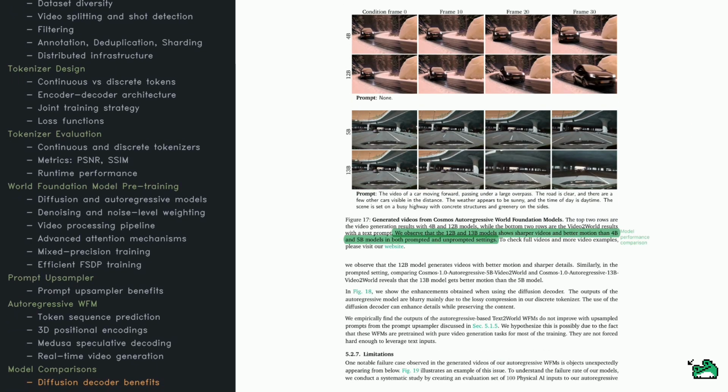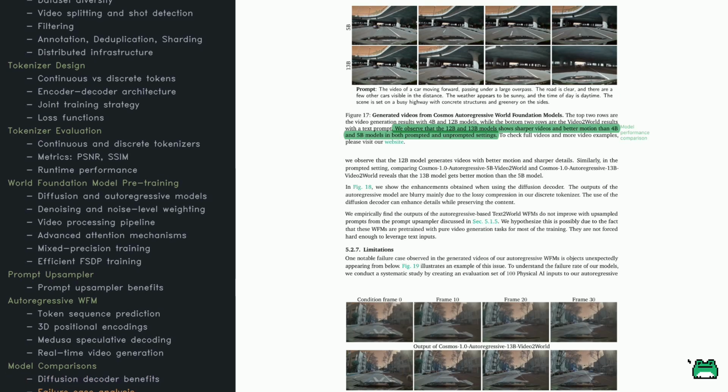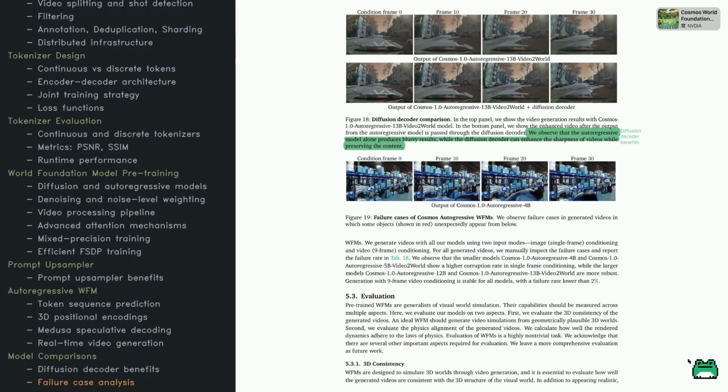Check out Figure 17 for examples from 4B and 12B models in unprompted settings, and 5B and 13B models when they're prompted. Larger models, like 12B and 13B, yield crisper motion and higher visual fidelity than smaller ones. The diffusion decoder does a good job offsetting any compression artifacts introduced by the tokenizer. However, the models sometimes don't improve much with more elaborate prompts, possibly because their pre-training leans heavily on raw video generation. Also, occasional oddities pop up, like random objects that don't belong. It signals where further refinements might help. Now we see performance and some failure cases.